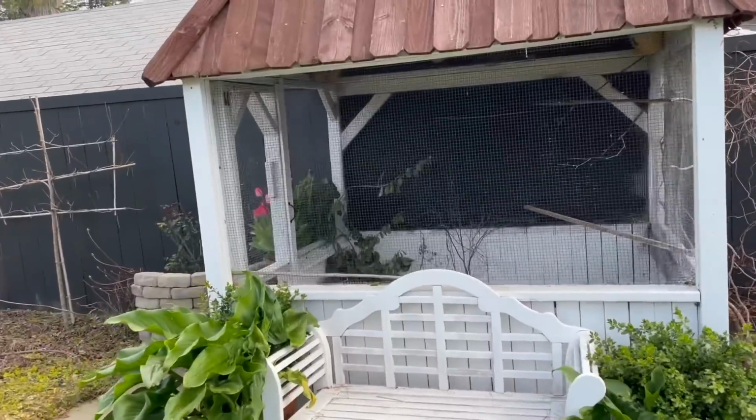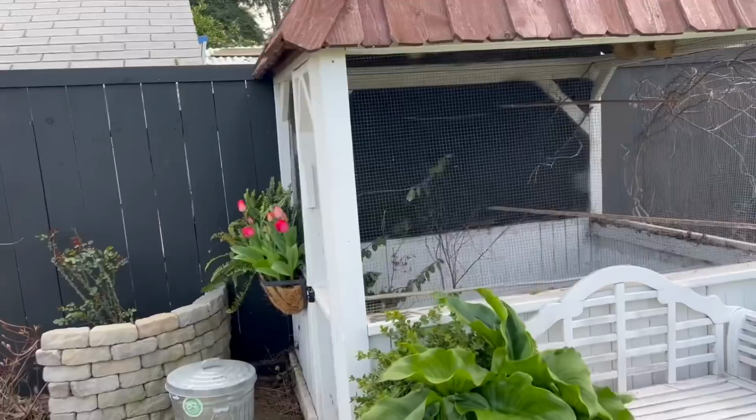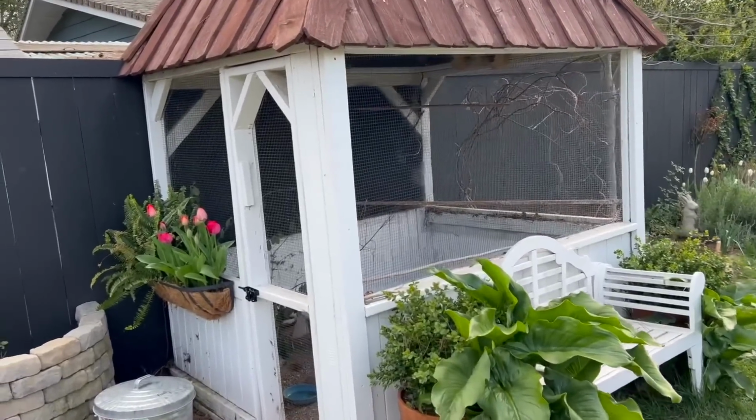So this is our aviary with our finch in here, and they stay out year round. I get that question every time. So they do stay out year round, and they get fed every single day, and they get water every day.